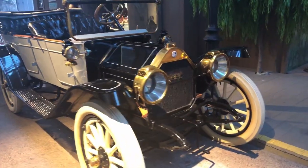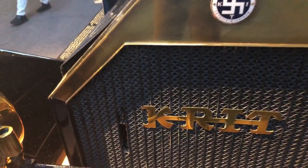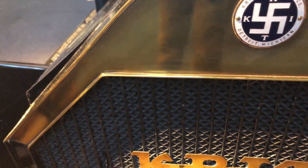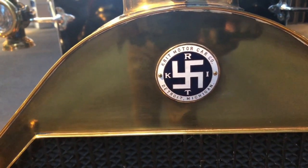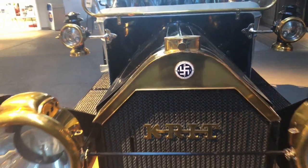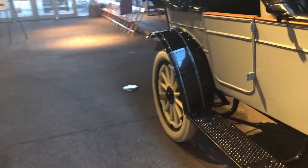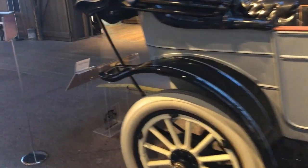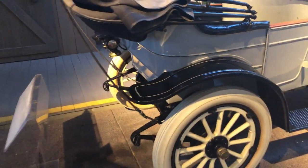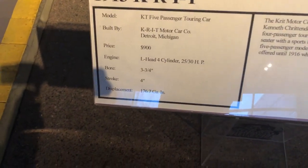Look at that. I see a swastika sign here. I don't know which kind of car it is, but it says Crete Motor Company, Detroit, Michigan. I don't know why they have the swastika on it, but. So we got the 1913 Crete.